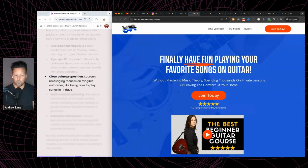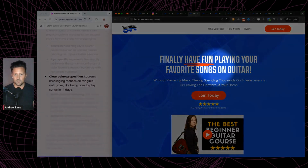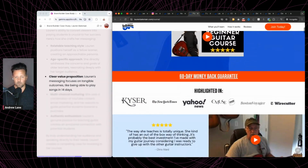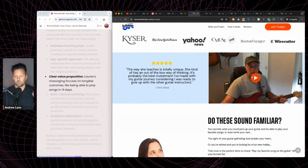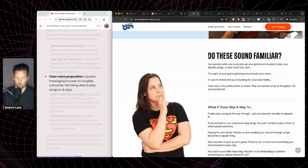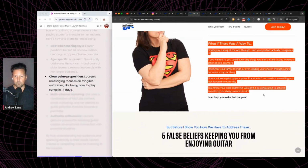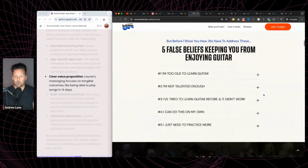You don't really have to reinvent the wheel in all of your different offers because we have a very similar message. Play your favorite songs, have fun playing your songs. It's easy, fast, without mastering music theory, spending thousands. So a lot of the fears that they may have, it's really the same messaging throughout everything. And again, those same logos. We have the money back guarantee. We have testimonials, people in that age range. Again, bringing up the same problems that you're probably addressing in your YouTube videos, put them on the sales page, repeat yourself over and over and over.